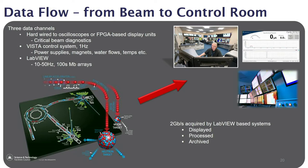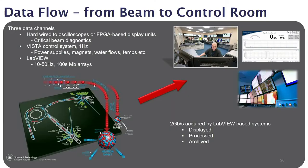The second and most common channel is via the control system. For the past 20 years, we've used a commercial system called Vista V system. This is powerful, but it's relatively slow. But this is sufficient for viewing and measuring standard equipment, for example, the power supplies and the water flows and temperatures, and for the slow monitoring of our diagnostics. And the LabVIEW DAQ systems interact with the control system via a web service.